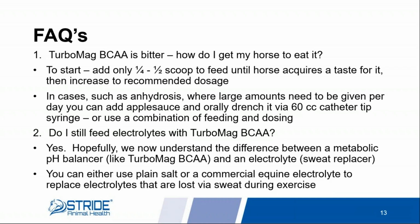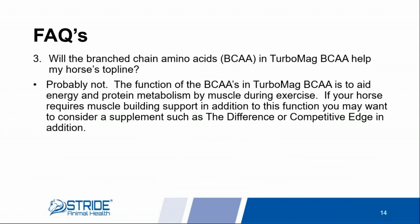If your horse is anhidrotic, by definition, he's not sweating, so you don't have any sweat to replace. In that case, we leave those horses on TurboMag only until we get them to start sweating adequately. So how much of the electrolyte or how much plain salt you use, you should regulate on a day-by-day basis based upon how much your horse sweats or doesn't sweat, as the case may be.